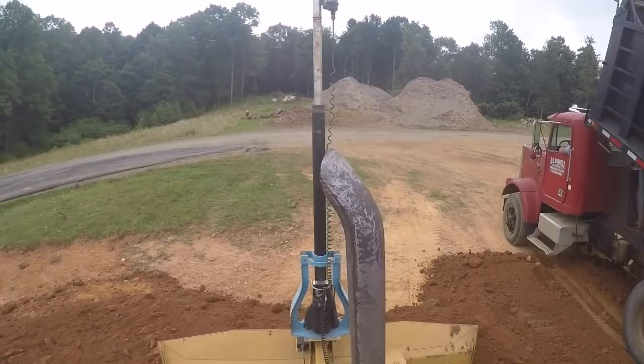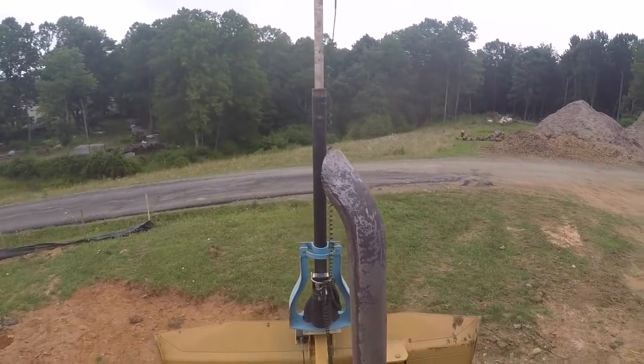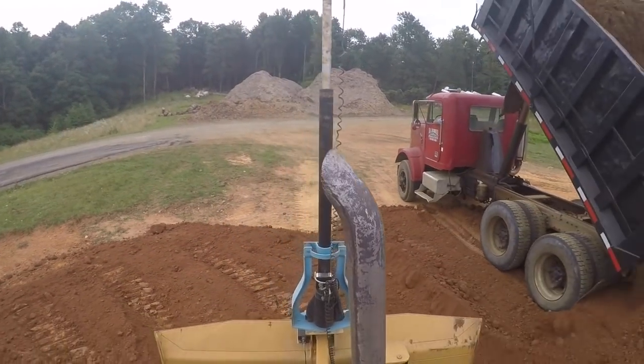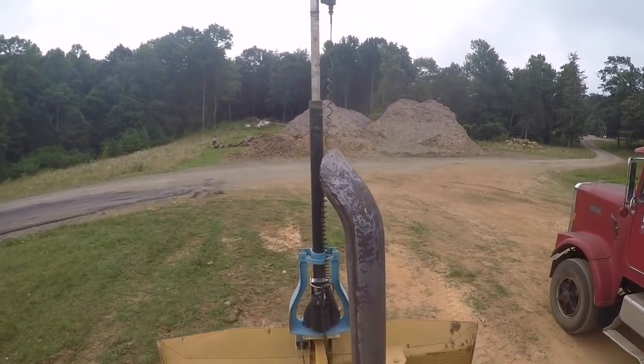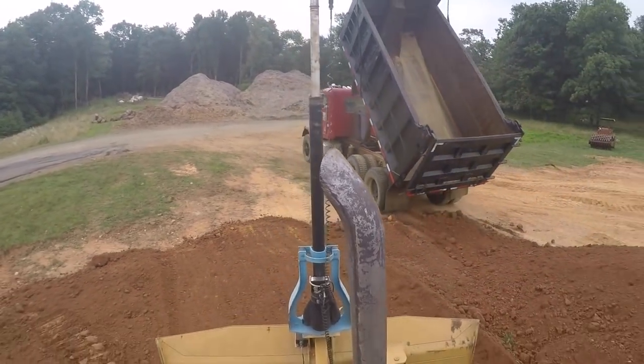That grass is right in front of me. I've got to take that grass out and build that corner up some more also, even though that's not going to be under the building. I've got to get it built up some so you can get a trailer turned in, because the building is up a little higher than the road.